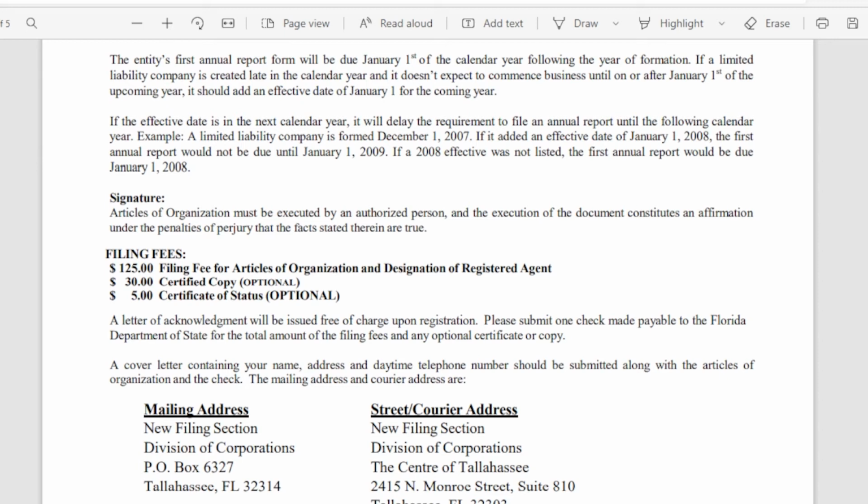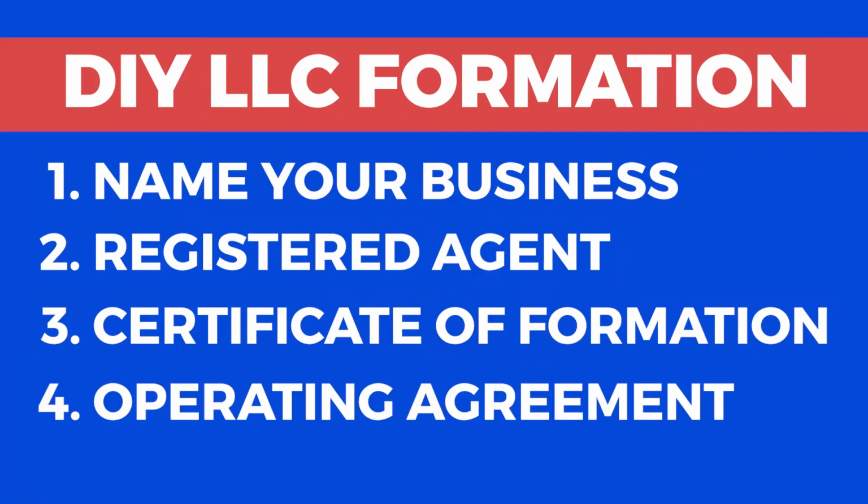This whole process should take between 10 to 15 business days. Step 4. Prepare an operating agreement.